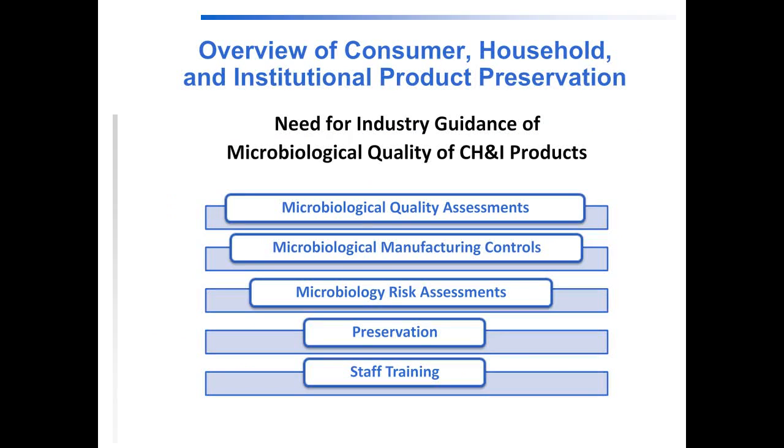So as the subcommittee looked at the overview of preservation within the consumer, household, and institutional product industry, we really saw a need for industry guidance around these 5 facets of microbiological quality. So the first was understanding and developing guidance for microbiological quality assessments. How do companies that make products in this industry assess the quality of both their raw materials and finished products? The second point is microbiological manufacturing controls and understanding the hygiene requirements of a manufacturer to be able to manufacture products that are susceptible in a non-sterile environment.